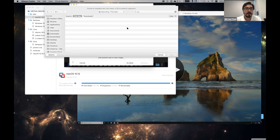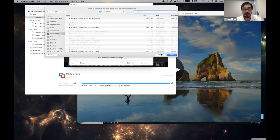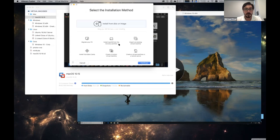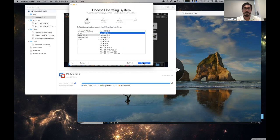Oh, of course not. Okay. I can just make a custom one. That's fine. Because all I want to show you is the config anyway. So by default, when you drag an installation medium on here, it will detect that automatically. In this case, I'm just making one and then I can install the operating system later.